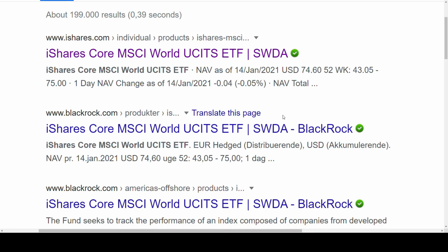And just to illustrate how it looks for those of you who haven't seen this UCITS before, if we for instance take this example, iShares Core MSCI World UCITS ETF, you can clearly see here that they're using UCITS in their name, since now they're showing to the world that they are indeed fulfilling all these criteria in order to be allowed to do so.